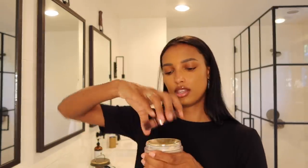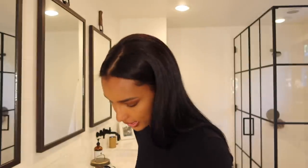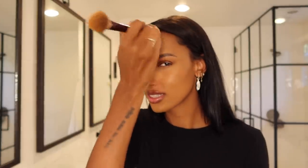Okay, moving on, because I keep talking too much. I'm going to take a little bit of powder. This one is Powercraft and this is Hourglass. I'm gonna mix them a little bit. So this one has more of an orangey tint and then this one is just your typical translucent powder. Put it on my brush. Perfect. Then I'm going to take my bronzer, the one that I always use, you guys know. Give myself a little contour situation.